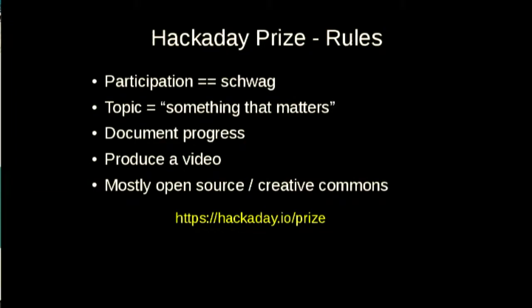So it had some rules. And what was cool is it's all about participation. You can win prizes just for going onto their website, onto the portal page, and documenting what you're doing. Even if it's a fail, it's still interesting. People like to read about it. They can learn from where you went wrong. And they were giving away all sorts of prizes just for documenting, which is really, really cool. The topic, something that matters, I covered that. You document your progress, you produce a video. It's not hard and fast. It has to be all open source, but they want your stuff to be as much of that as possible, because some things are not practical.